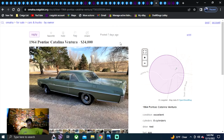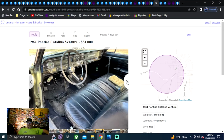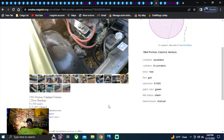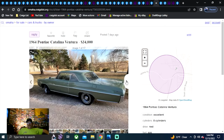On to another one. It's going to be in Omaha, 1964 Pontiac Catalina Venture. Again, it's $34,000, 7 days ago. Car does look really nice. Got some really nice photos on there, and it's a manual with the bench seat. You gotta love that. So if 34,000 isn't out of the question, check out this one. 1964 Pontiac Catalina, 2-door hardtop, 61,000, V8, 389, 4-barrel, 4-speed transmission, factory tach and gauges, 8-lug wheels with new tires. So yeah, it did have the cool rims on this one too. Digging it. Check him out. 4-speed's what you want. 34,000. We found a nice one. You're driving right to car shows.